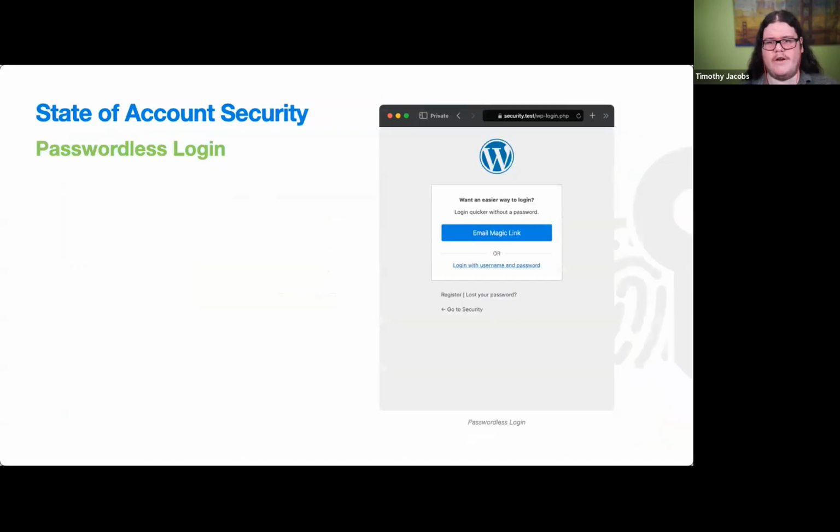And so that kind of brought us to our passwordless login feature that we developed. The idea of passwordless login is that you can skip using a password. You don't need to care that your password is really long if you never have to type it in. And it skips two-factor. If you have two-factor set up, you can say, hey, I just got an email that's going to log me into my account. I think that is secure enough. I'm not going to enter in another two-factor code.